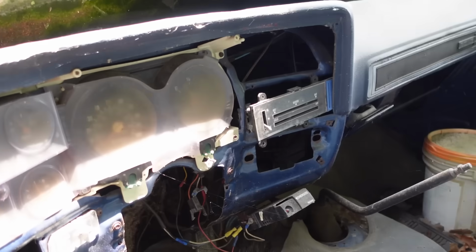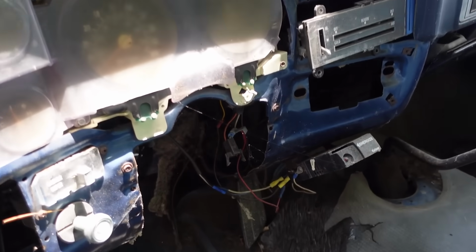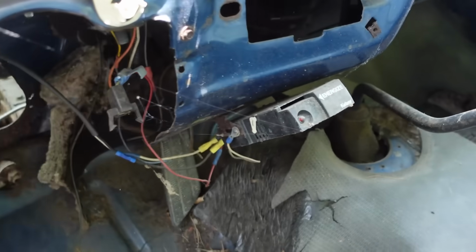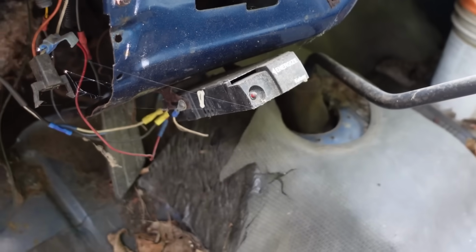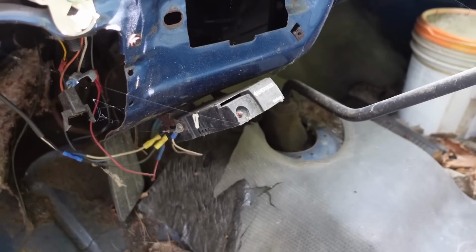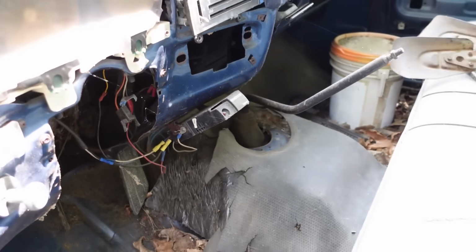You can see right there the Kelsey trailer brake controller, the electric trailer brakes, that thing that says Energize on it, and that would have been added on by the subsequent buyer of this truck in order to tow a trailer and have the trailer brakes function and avoid that deadly whiplash deal.